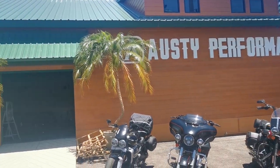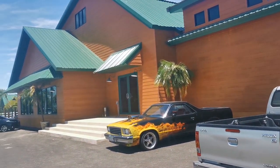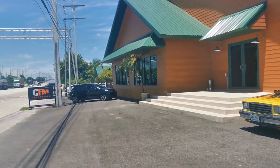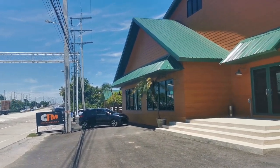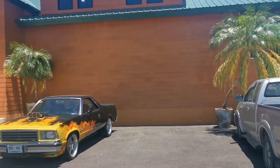CFM Mosty Performance at Suphanburi. These are a big aftermarket supplier and also used parts supplier here in Thailand of Harley parts. So we thought, what the hell, we're going through, let's just call in.